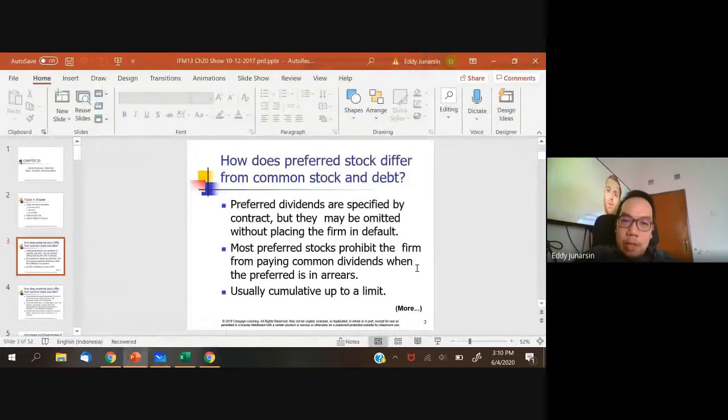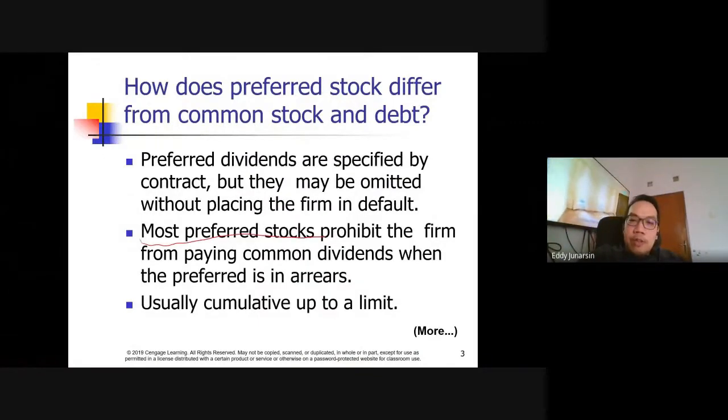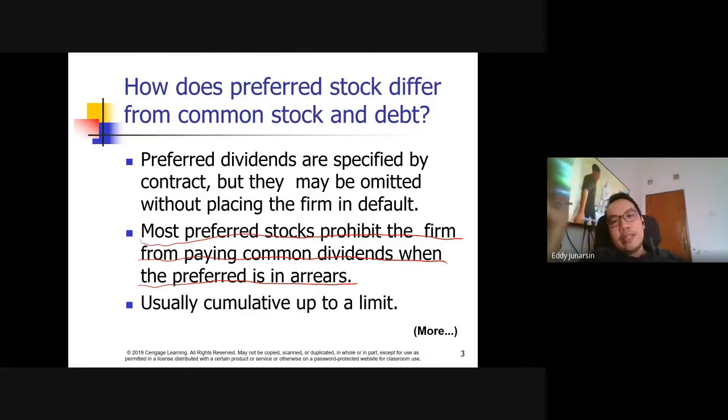Okay, so let's go back here. So here's another thing. Most preferred stocks prohibit a firm from paying common dividends if the preferred dividend is not fully paid or still in arrears. Right, so in terms of the legal position, preferred stock stands above the common stock. So the preferred dividend has to be fully paid before a company could pay out the common dividends. That's usually the case, but again, this depends on the covenant when the company issued the preferred stock.